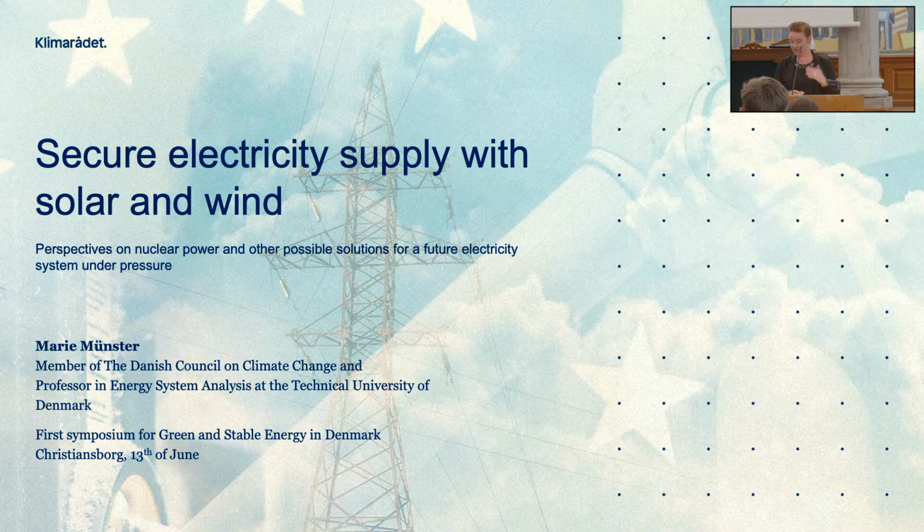So we were looking at how we can be sure that we have enough electricity all the hours of the year when we're looking into a system where we are increasingly seeing solar and wind coming in. In that report, we are looking more at the question: do we need nuclear in Denmark in order to have this security of supply? And not so much do we want nuclear in Denmark, which we don't have any opinion about. So we are looking at this from the Danish point of view.